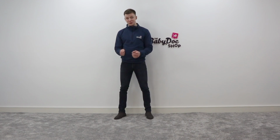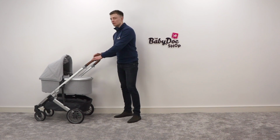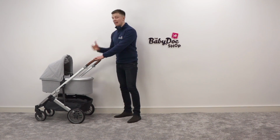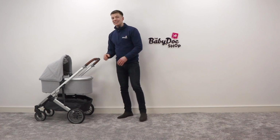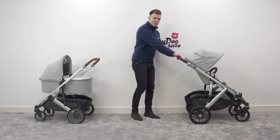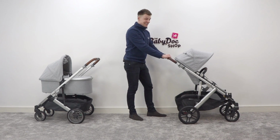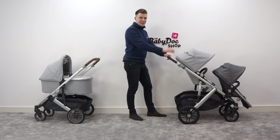Now what does that mean? Well, this is probably the most important question you need to ask yourself when you first get started. A single only buggy, like the UPPAbaby Cruise, will only ever have one seat unit on the frame at a given moment in time. So that's either a carry cot or a car seat or a seat unit. A single to double buggy, like the UPPAbaby Vista, can operate as either a single buggy or you can add a second seat onto the frame if you wish.